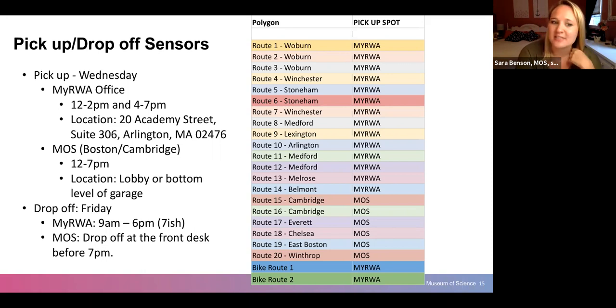Drop off of the sensors will be on Friday. You can drop them off from 9 to 6 p.m. either at the Mystic River Watershed office or the Museum of Science. We can accommodate up to 7-ish, but it is a Friday, so 6 p.m. is great. But of course, we'll be in contact with you about the best time to drop off the sensors as well.